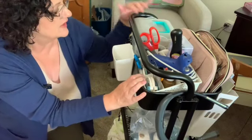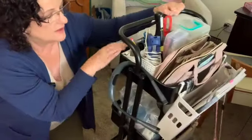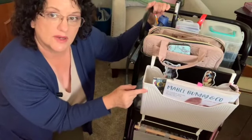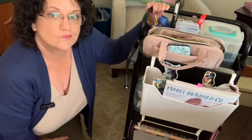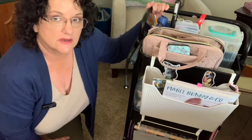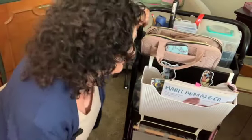And so that's the whole very top part of my cart. And around here, I bought this file box holder, or whatever you call it, I think at some little small dollar store. I think I paid like $3.99 for it. I know I paid $3.99 because the sticker's still on it.